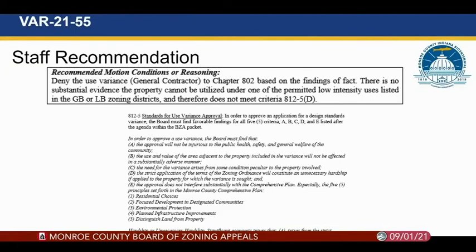All right, so this is a use variance petition, so it's a little bit different. I included the standards of a variance approval here. All 5 criteria must be met in order to be approved. And use variances in their nature are rather difficult for staff to approve based on the high level that they have to overcome in order to receive a recommendation of approval in terms of the ordinance and how it's drafted.